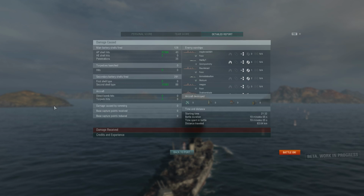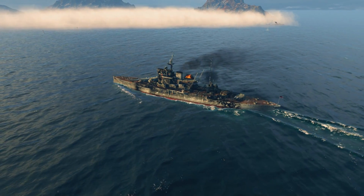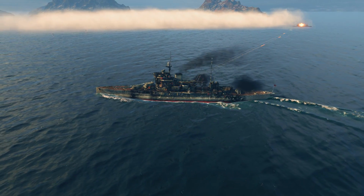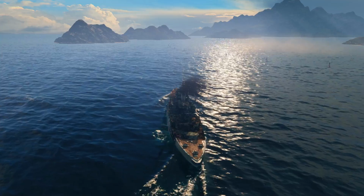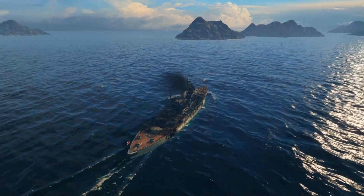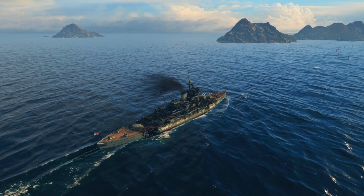So, the big question, should you get the Warspite? Well, I have no doubt that this ship is going to fly off the shelves, and it's going to sell like hotcakes, purely and simply because it's the first Royal Naval British warship to be introduced into the game. I have equally little doubt that a lot of people are going to be very, very disappointed with the performance of the ship, and this is why I say I would recommend the Warspite, definitely, but I wouldn't recommend it to everybody.